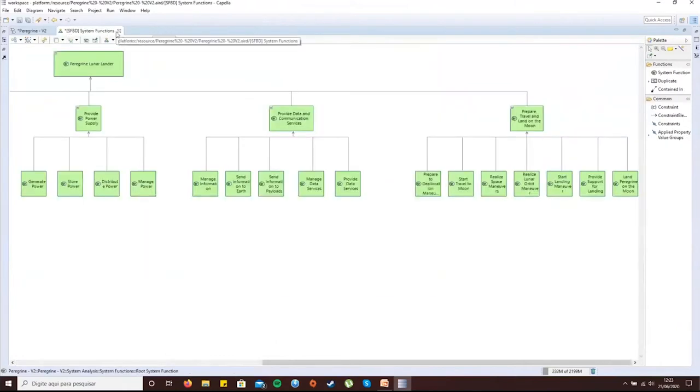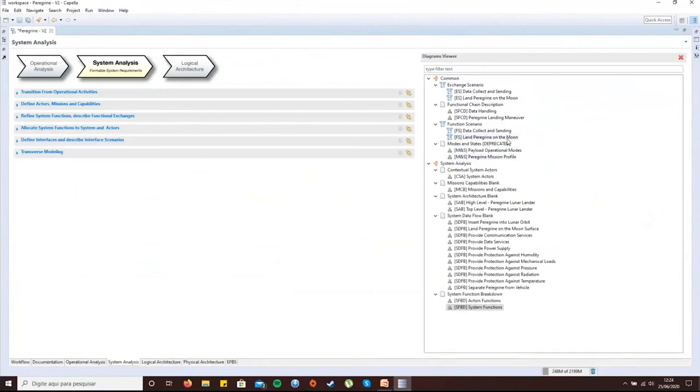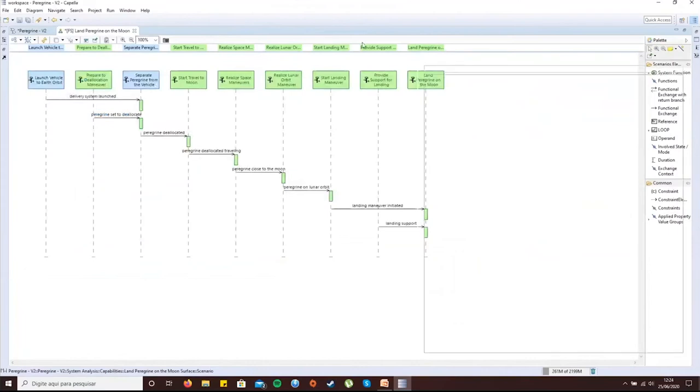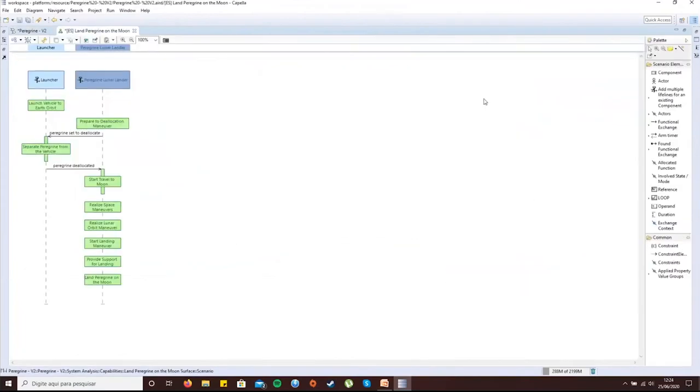Looking at the same diagram that I mentioned before, that blue line can be passed here to the scenario for seeing the chronological order of the landing maneuver. So the same thing that I showed you on the first diagram now has even more functions on the way it will work to land the Peregrine on the moon. And you'll see in the following layers that more and more components and functions are going to be added, giving this specific scenario a more detailed view.